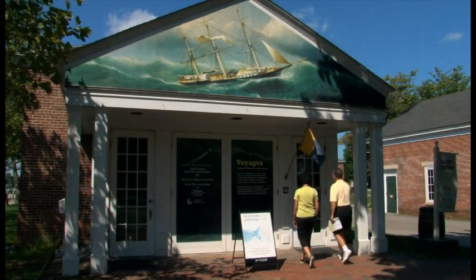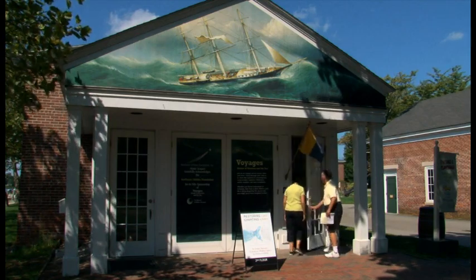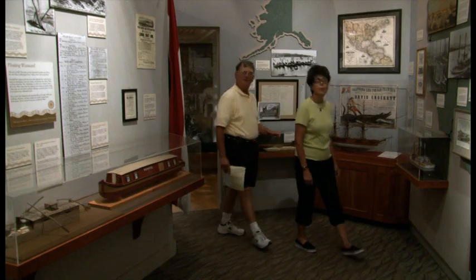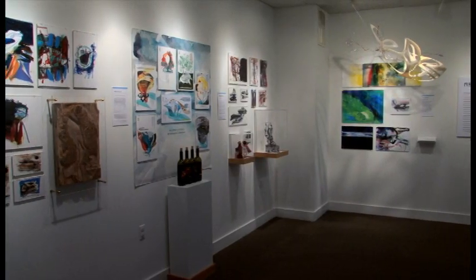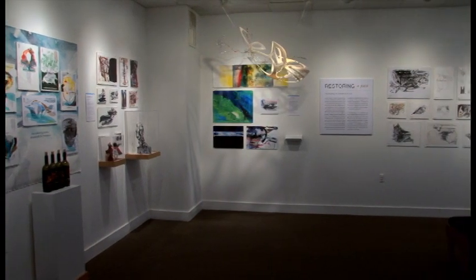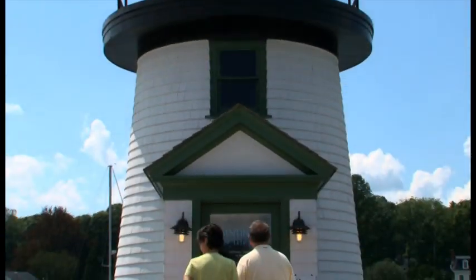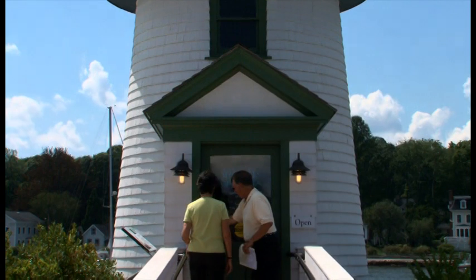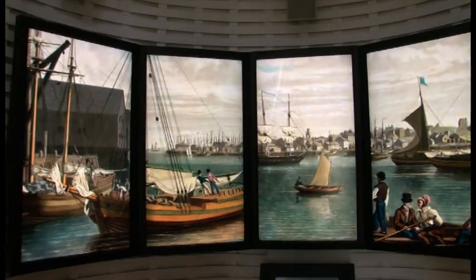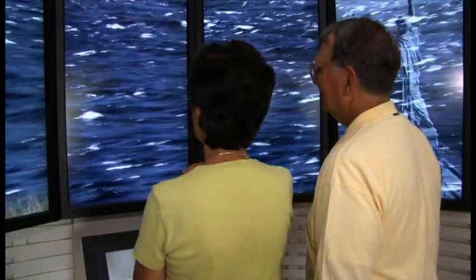Stepping out of the 19th century and into the modern world, the museum exhibit galleries offer a unique indoor experience with several permanent and traveling exhibits on display. Step inside a scaled replica of Nantucket's Brant Point Lighthouse for a panoramic, high-definition presentation on the history and importance of lighthouses across America.